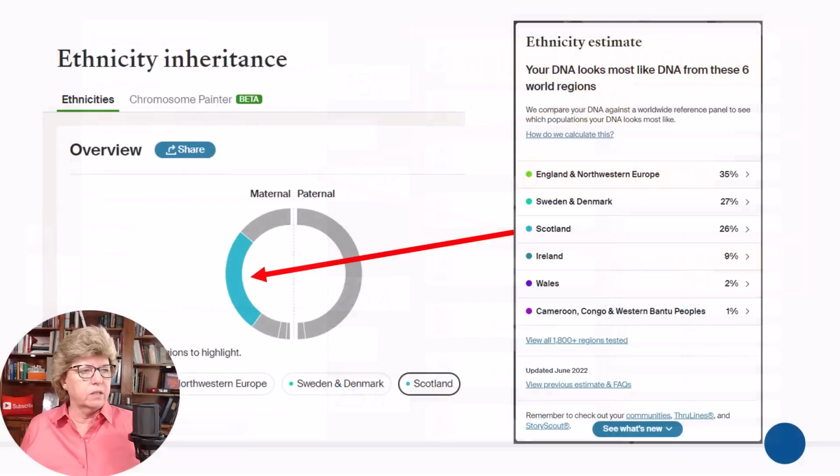Now what's left? Well, we have Scotland. And Scotland is on the maternal side only. This was my mother who was adopted, right? She had no clue that her ancestors came from Scotland.